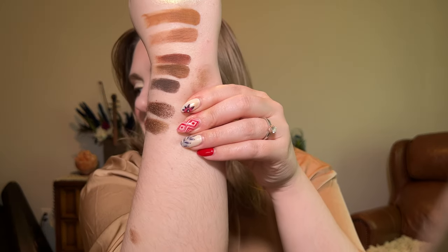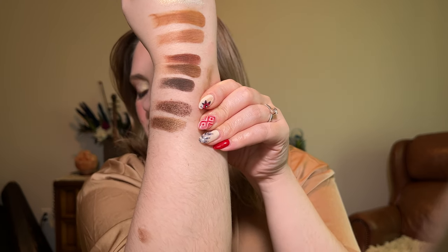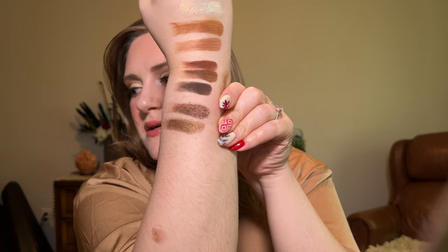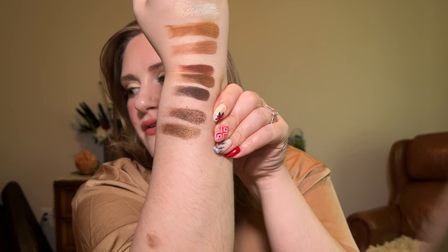Then lastly, we have the deepest shimmer shade. I have James Malloy on top this time and Aether on bottom. As you can see, Aether is much lighter. Again, a little bit more of that mustard coming through, whereas Aether is like a true deep chocolate brown. Not as deep as that Aether matte, but deeper than that Aether satin.